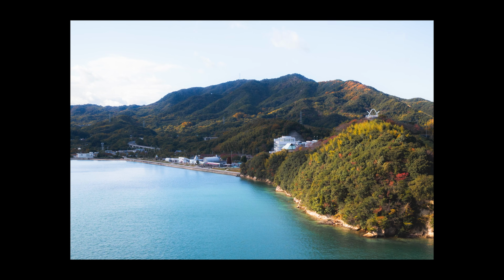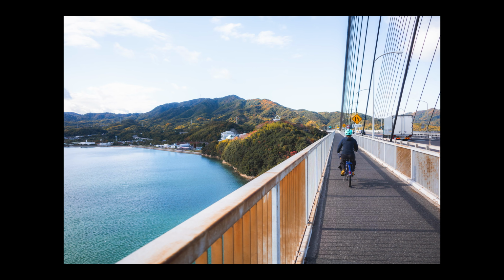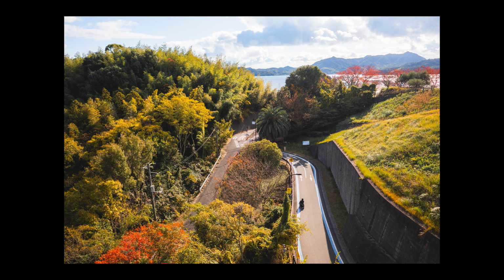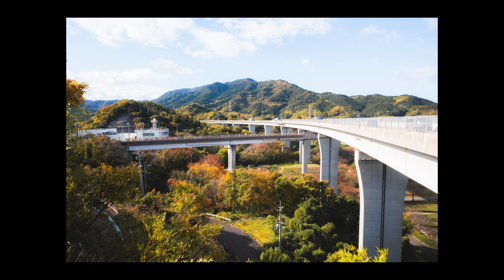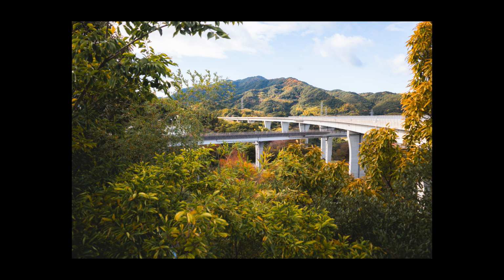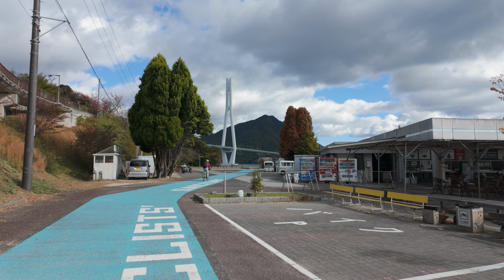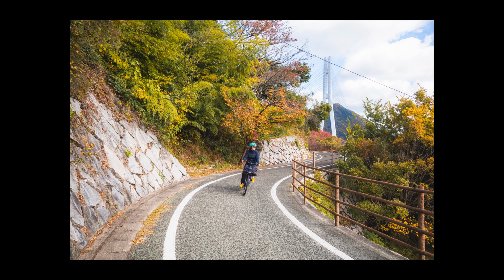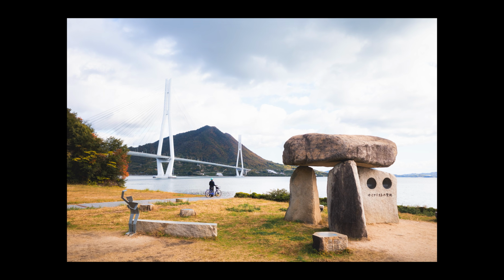And although the views of the islands themselves are fantastic, they alone don't tell the whole story. So I made a point of capturing the other elements, like the concrete structures weaving in between the lush foliage. Some of my favourite images are ones that combine those man-made elements, the wild landscape and Brooke on her bike.